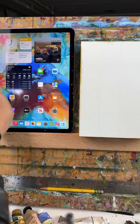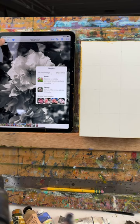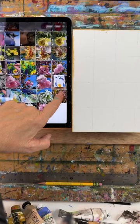iPad up here and show you what I was thinking about. So what are these flowers called? I can't remember what they are. They're everywhere. They're not a rose or a peony. It's a tree. Well, somebody will tell me. I love them. They are everywhere right now. And of course I took a gazillion photos and I can't decide which one to paint. So let me show you the choices. But they're all of the same flower. And I wondered why I was having so much trouble figuring out what I wanted to do.